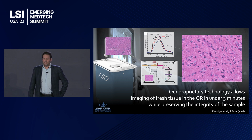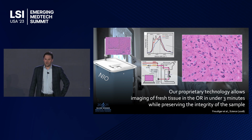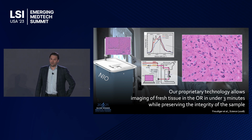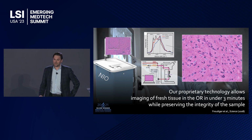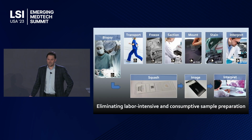At Invenio, we developed the NEO laser imaging system that uses laser spectroscopy to image a tissue biopsy. We use the spectroscopic information to then apply a digital stain to the image that is chosen to mimic traditional H&E staining. One of the major advantages of this approach is that it's non-destructive to the specimen, such that it can then be analyzed by histopathology using traditional methods and next-generation sequencing.